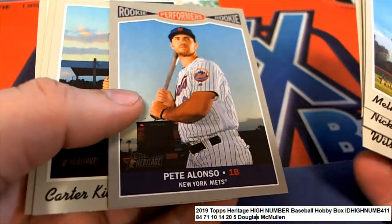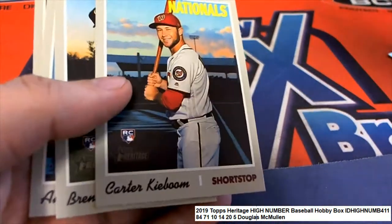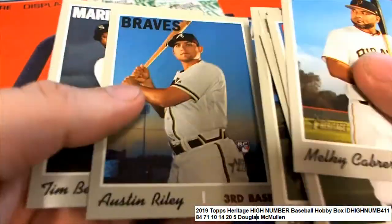There's a nice Pete Alonso rookie performers. That's a good rookie card to get too for the Nationals. Pretty good pack right there, full of rookie cards.